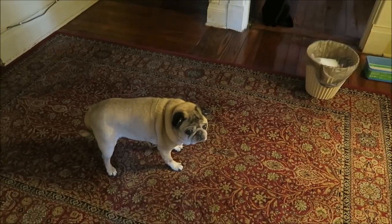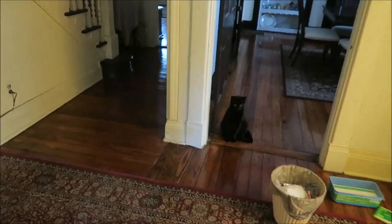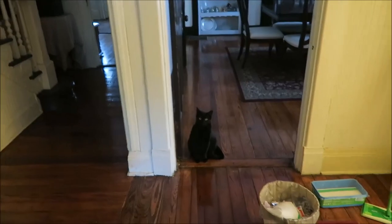So I have to show you, this is what they do when I'm cleaning. Guido's here and Parrish is over here. Chapel, I'm sure, is upstairs. Chapel knows that the vacuum cleaner is coming out. As a matter of fact, I'm getting ready to use it now. So Chapel is terrified of the vacuum cleaner. Parrish, however, is not afraid of anything, and he waits to see what I'm gonna do next.